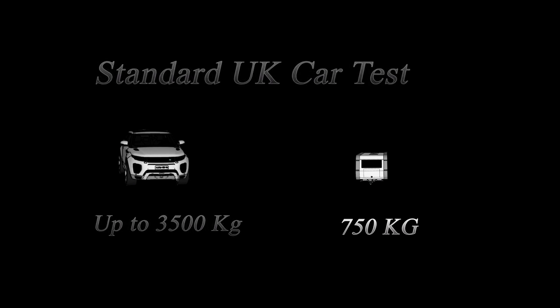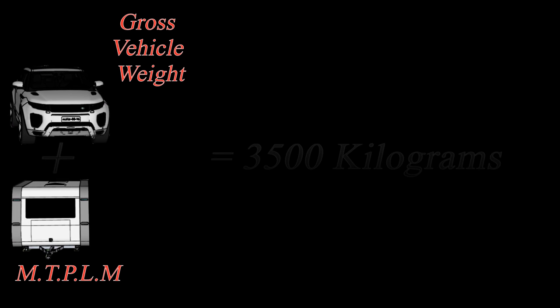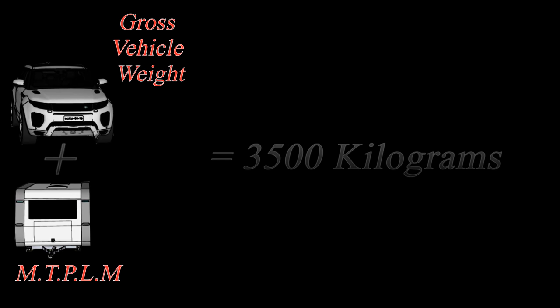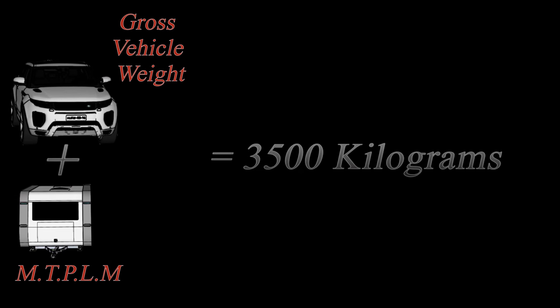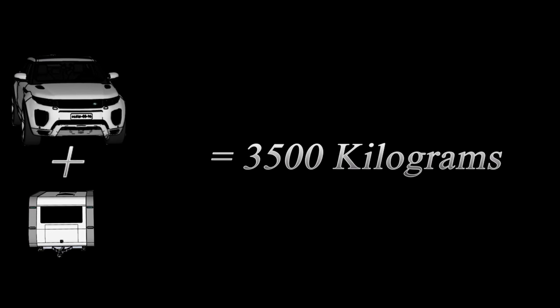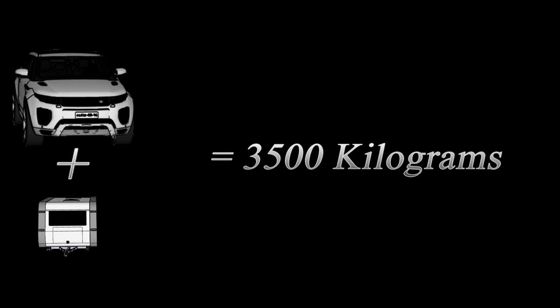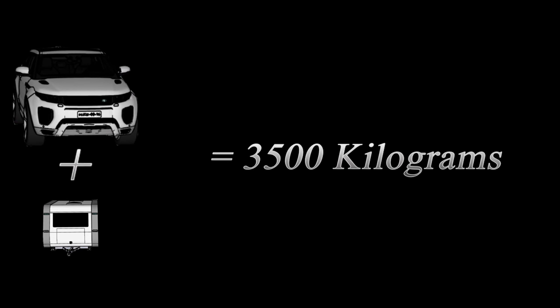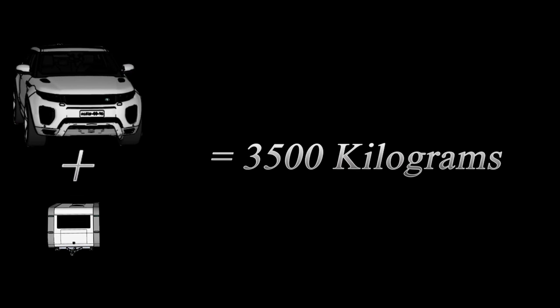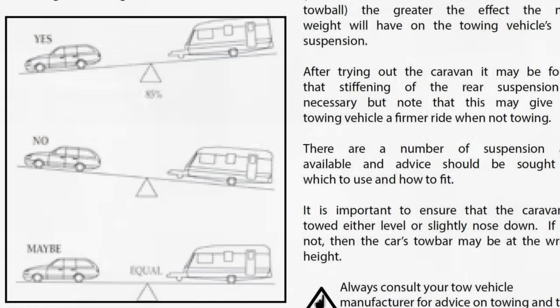If you want to tow anything heavier, you have to add the weight of the car's gross vehicle weight to the maximum technically permissible laden mass of the trailer, and it must not exceed 3,500 kilograms. The diagram you are looking at represents this. As your car increases in weight, the caravan or trailer has to decrease in weight. This is important, very important.